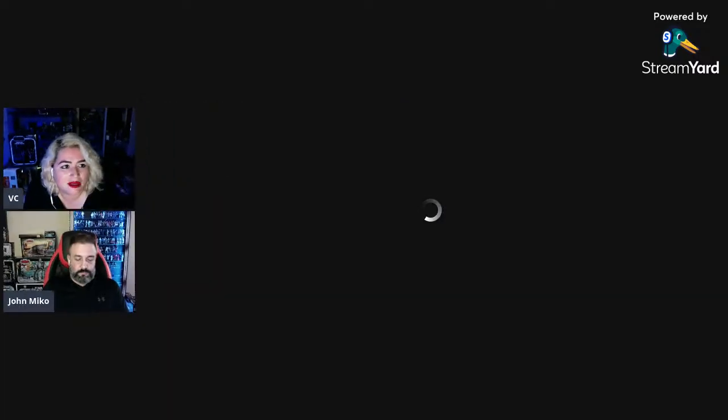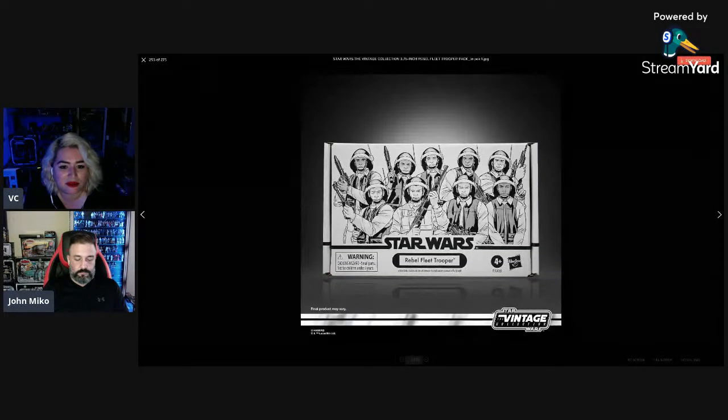So what else did they have? There's the Navarro playset. We looked at the refresh. Oh, okay. Something we haven't touched on yet. And this is a pretty significant one that is quite exciting, I would say. This is the Rebel Fleet Trooper multi-pack.